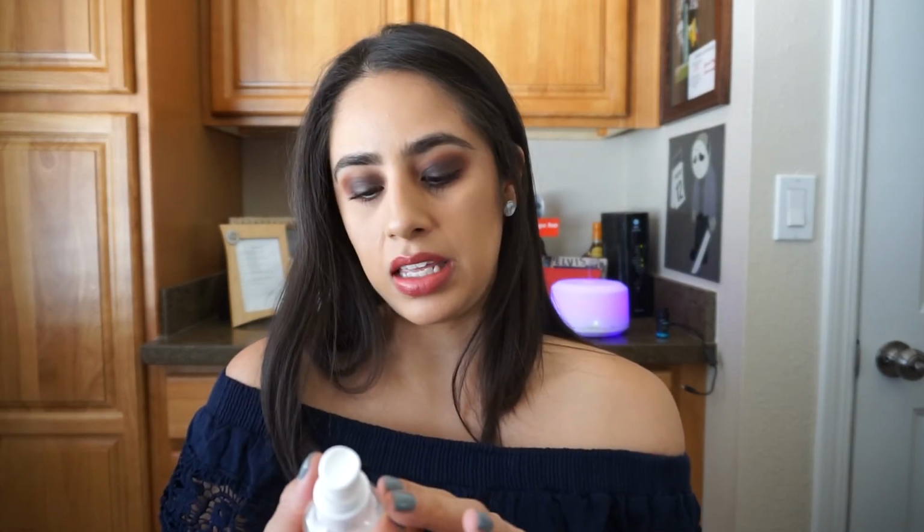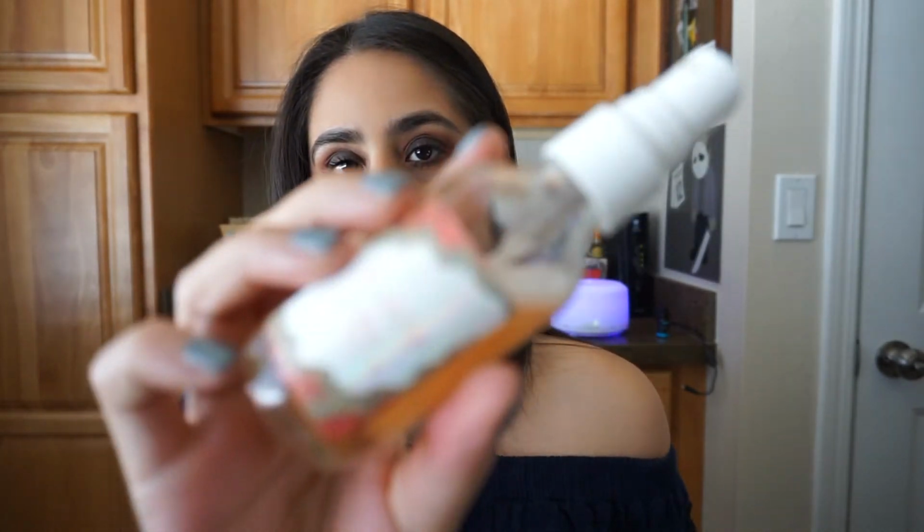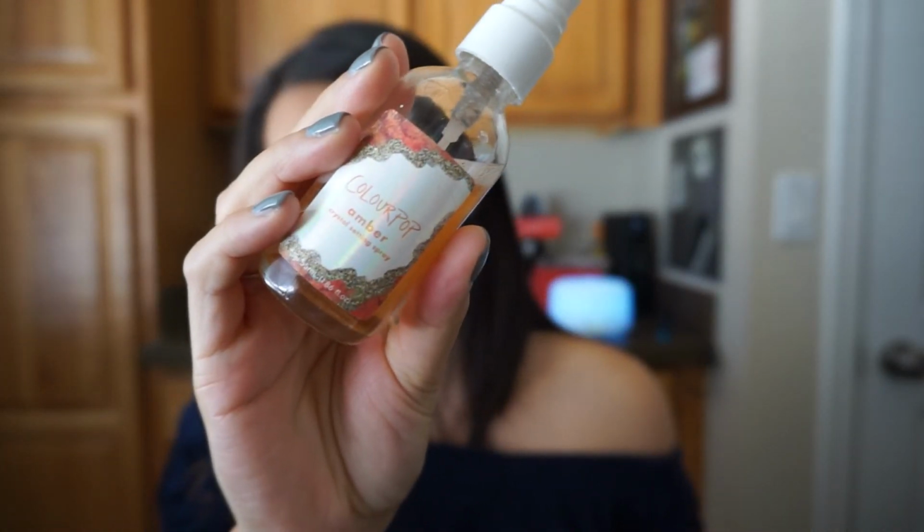Okay, so I'm gonna go do my hair and then I'll be right back. Alright, I am back. So this is the completed look. Actually, we need setting spray. Oh, it feels so freaking good. And this is the ColourPop Crystal Setting Spray. I don't think I've used this before in any of my videos yet, but I love this setting spray. Alright, so this is the completed look.